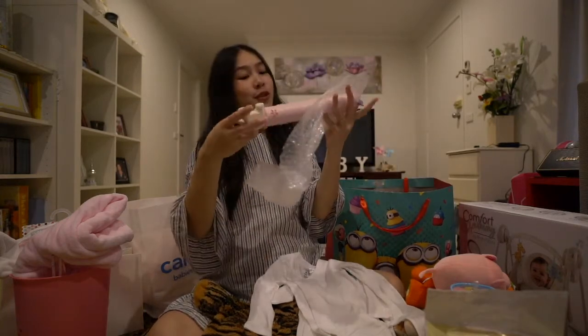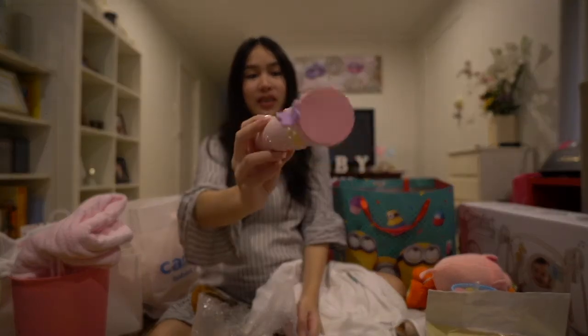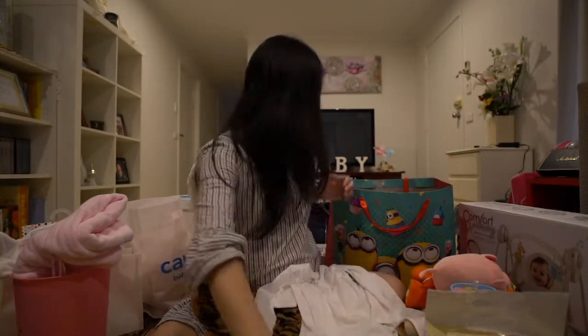Oh, and this one's for her birth certificate. So it's a pink bear birth certificate. It's fragile, so we'll keep it nice and safe.